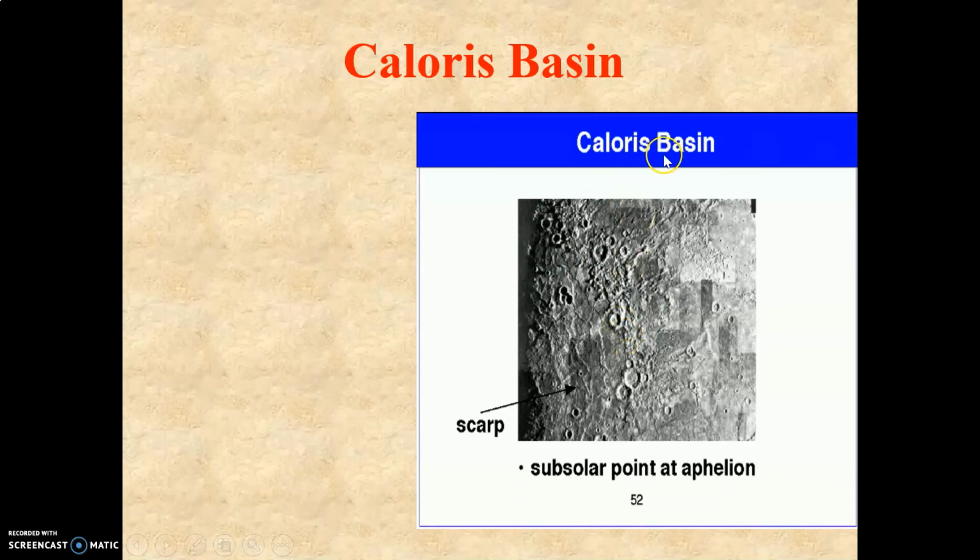So the Caloris Basin is the main one. It is over 960 miles across. And the reason they call it a basin, basically a basin is what geologists call craters larger than, I think, 186 miles in diameter. So if you have a crater larger than that, it's called a basin. And there's lots of craters that actually happen inside of this one large crater. But that's a very large surface feature of Mercury called the Caloris Impact Basin.